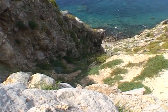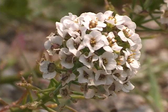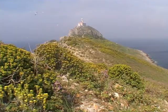Palagruza is a beautiful solitary place. There are many habitats for plants and animals. Over 220 plants and 120 animal species have been discovered here. Some are endemic.